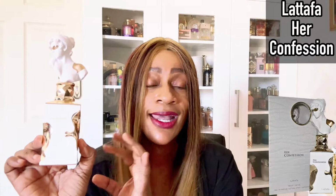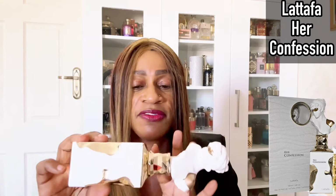The third one and the last one in a category of gourmands, if you want to smell yummy during fall, is going to be Latafa's Her Confession. This is certainly a gourmand to my nose. It's milky, it's lactonic, it's creamy, it's yummy. If you love dramatic bottles, this is going to do it for you, right?